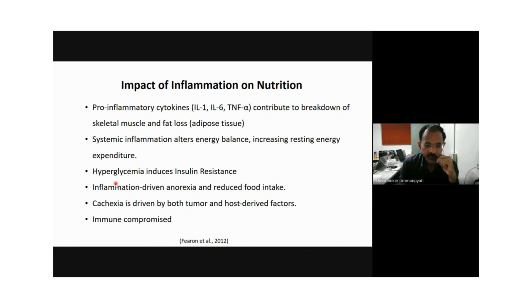So the requirement of energy is higher here. Now, in what form will you provide the energy? If you provide a good amount of carbohydrates, we see that IL-1, IL-6, and TNF-alpha have increased. So I don't want this to happen. Then what is remaining? What is the second source of energy? That is fat. Now, which kind of fat would you like to give? Good fats. Hyperglycemia induces insulin resistance.